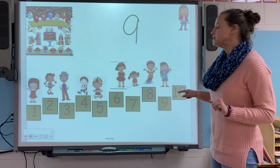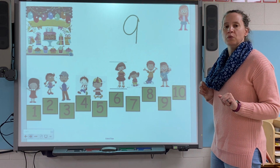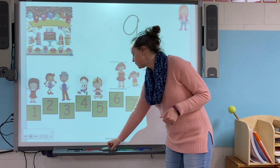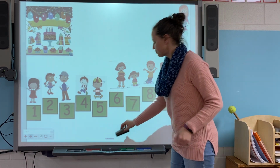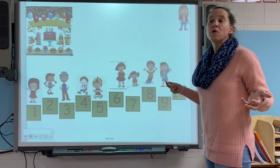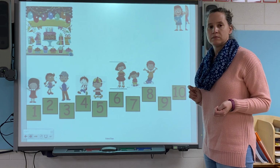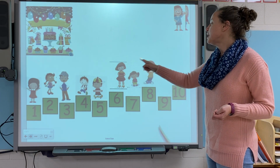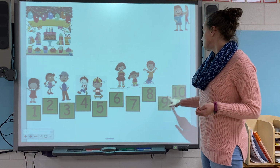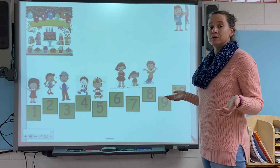How many squares do we still have? We have 10. One of the kids went home. We have 9. All right. And then another mom called. Oh, it's time for Sophie to go home. So then Sophie went home. How many kids were left at the party? 8 kids and 2 had gone home. We know that 8 and 2 makes 10.